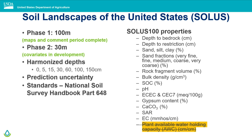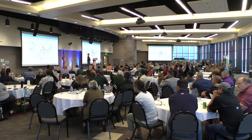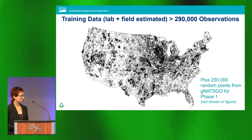We fully expect this list of properties to evolve over time as user needs evolve and new properties are needed. So we expect this list to expand over time. So of course, we're doing large-scale work. We're trying to make nationwide property maps.